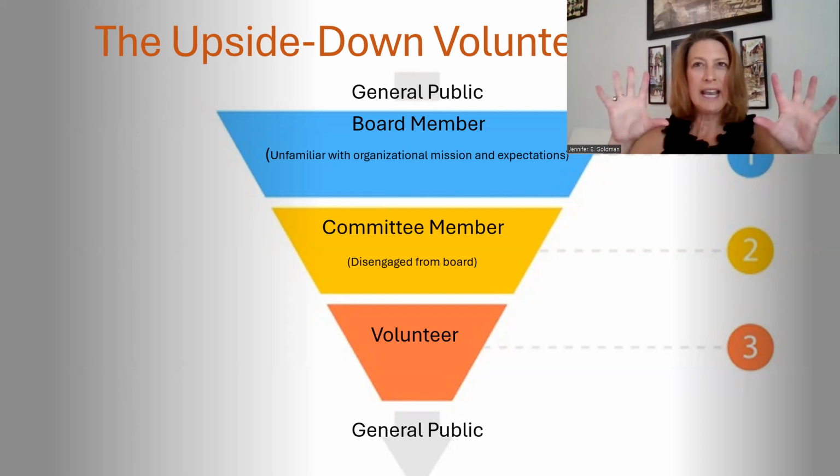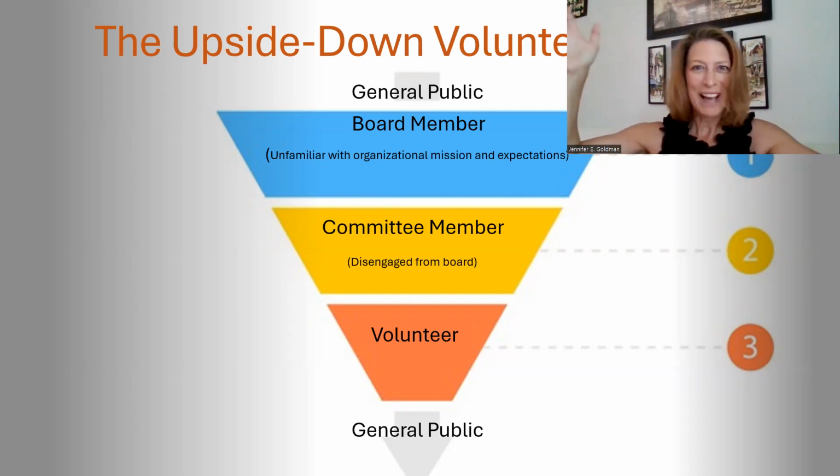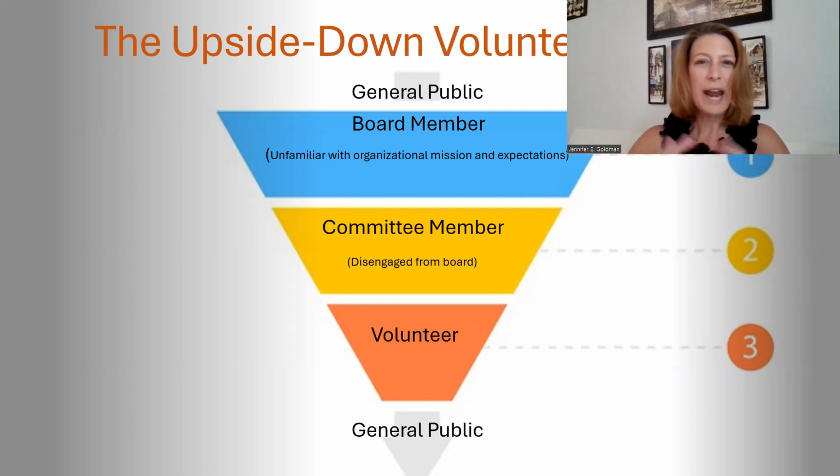But what I see are nonprofit leaders going out to the general public, which you see at the top of the funnel there, and screaming, "We need board members. We have empty board seats. We're looking for new board members. Who wants to join our board?" And what happens then is you wind up with disengaged board members, just members of the general public who have the best of intentions, but they don't really know much about your organization. They don't know about your mission. They don't know what you expect of them. And you can tell them until you're blue in the face, but until they're really there and experiencing it, they don't know.